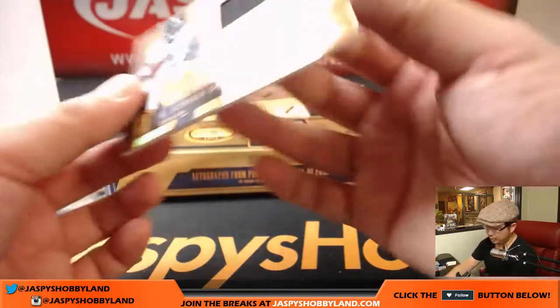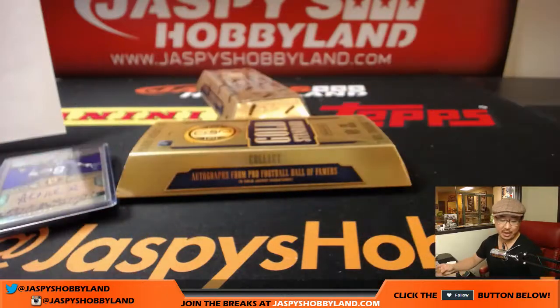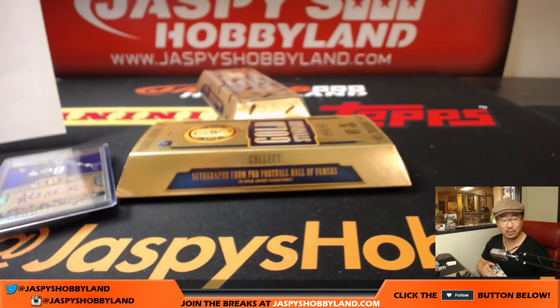And our Joshua Dobbs. Patch auto, 99 out of 99. eBay, one of one, if you believe in that sort of thing.